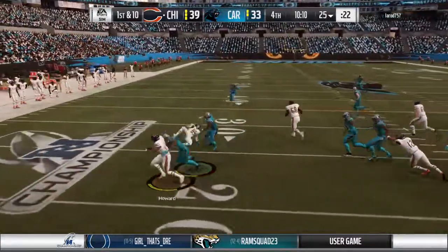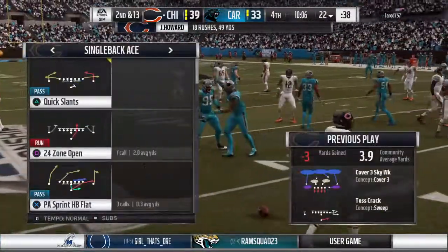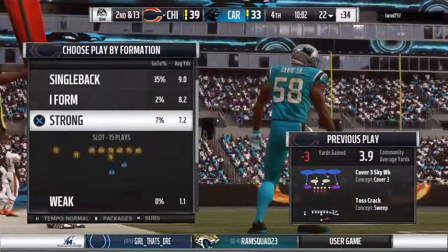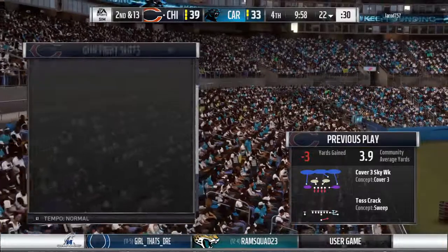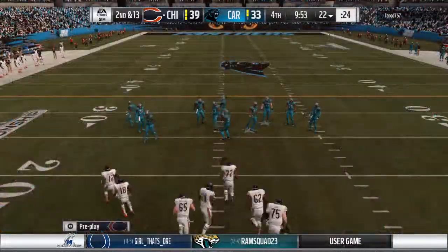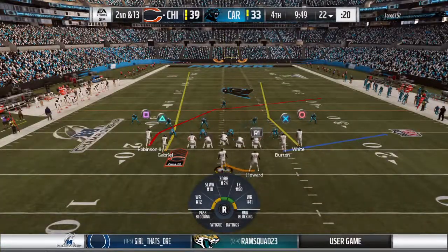They'll begin the drive with Howard. And this one goes nowhere. Losing yardage back at the 22. The loss of a full 3 yards, and now it's second down. A 3-yard loss to start the drive. They'll look to make that up and then some on 2nd and 13.